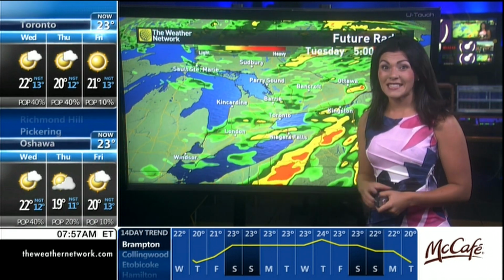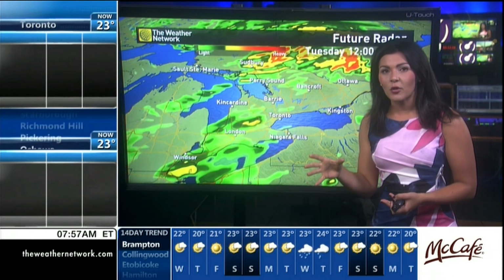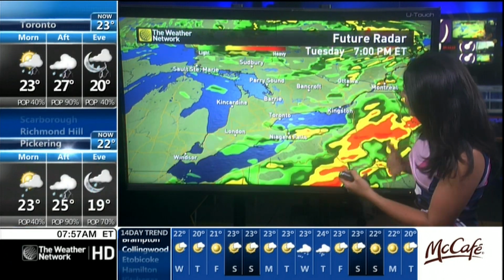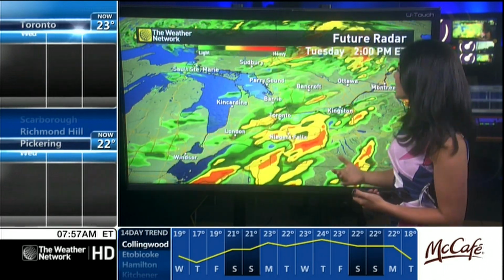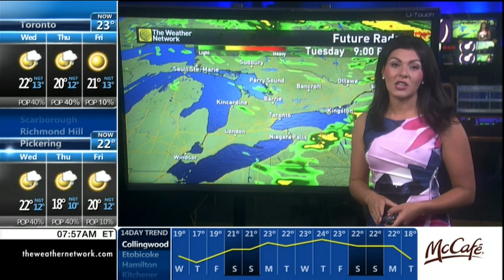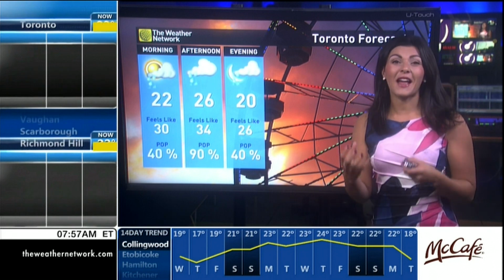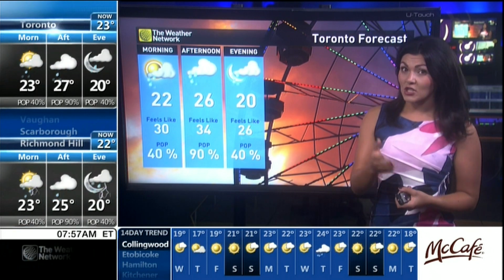But first up, I want to get to this because storms are expected today. We're not seeing huge amounts of energy across southern Ontario, but there's enough. And this here is a look at the future radar. And you can see as we go throughout the morning, these storms are really starting to become a little bit more numerous. And I think one of the greatest threats with these storms today will be the heavy downpours. You felt the humidity yesterday. We still have a lot of that moisture in our atmosphere.